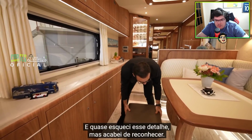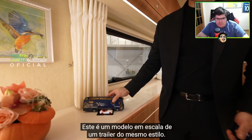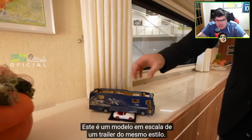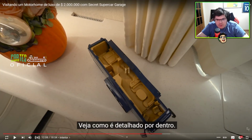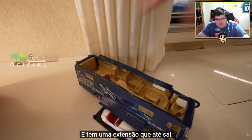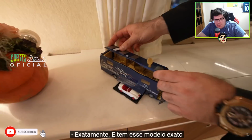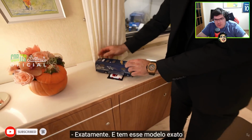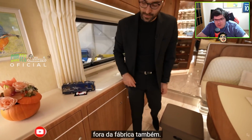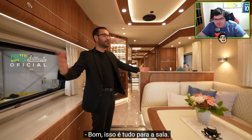I almost forgot this detail, but I just recognized it. This is a scale model of a same-style RV. Look how detailed it is on the inside. It has a slide-out that comes out, and even has a little coffee machine. Exactly, and they have this exact model right outside of the factory as well. So they still own this RV. Very cool. Now, that's it for the living room.